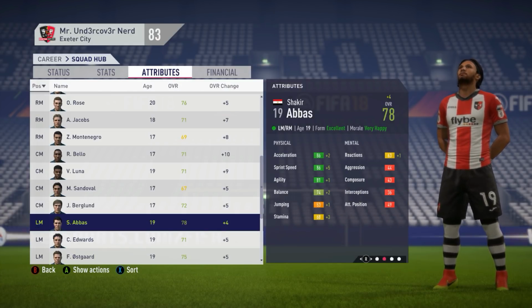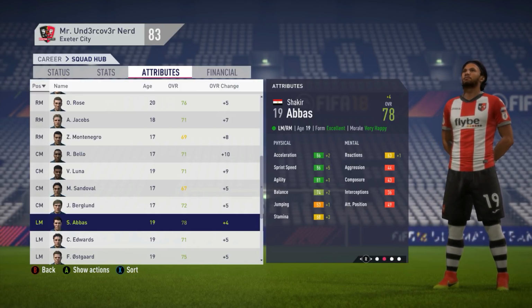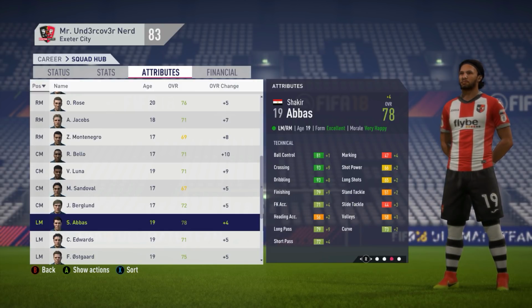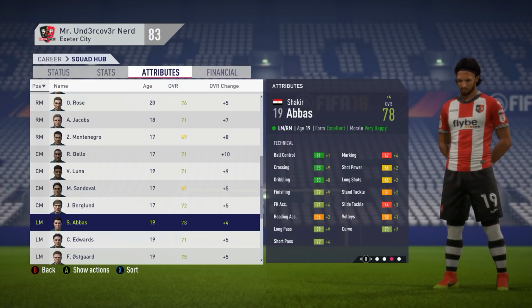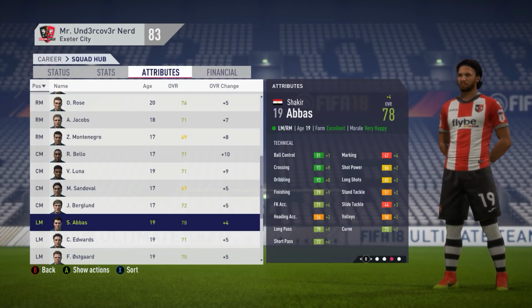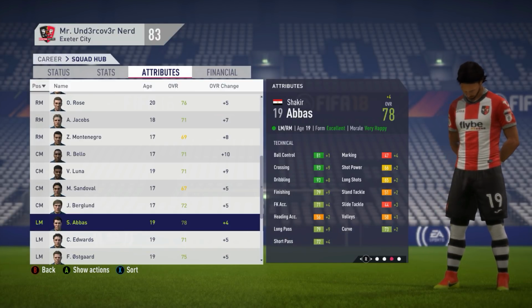So very nice in terms of physical development. Then 86 acceleration and sprint speed, good agility, good balance, not so good stamina, but that's all right. But the technical, this is absolutely awesome. Ball control, it's only 81, crossing 93, dribbling 93. That's the big one. A 79 finishing, which is awesome. Even his free kicks are coming along, and long pass, short pass, it's all good.